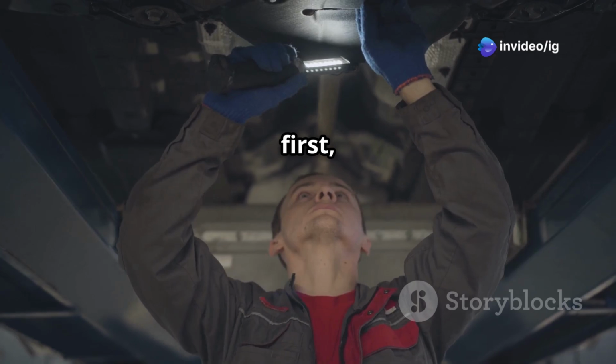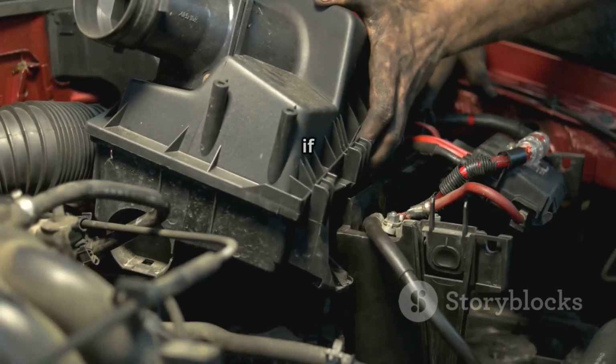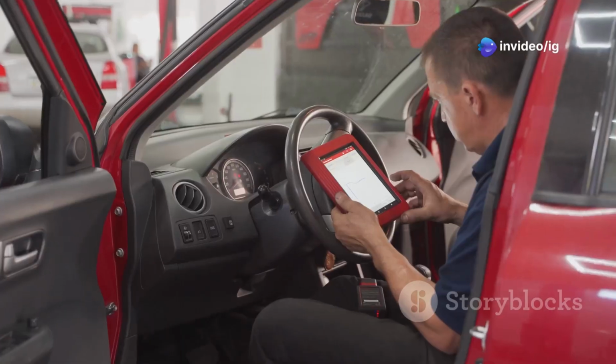First, check for fuel contamination. If you find dirty or water-contaminated fuel, you'll want to drain it and replace the fuel. Next up, if the fuel temperature sensor turns out to be faulty, go ahead and install a new OEM or a high-quality aftermarket part.